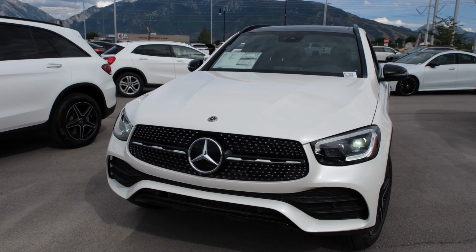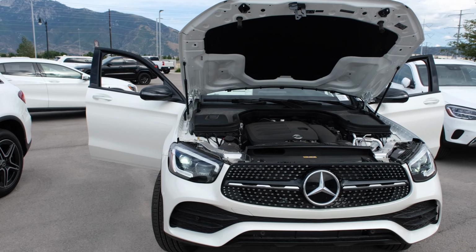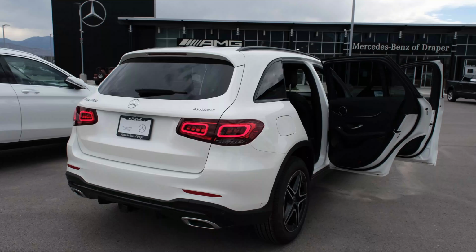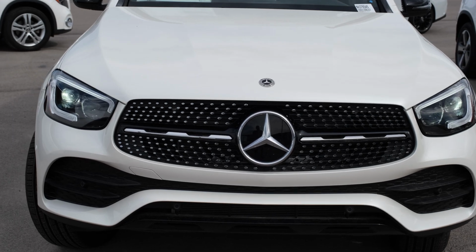This is a 2022 GLC 300 4MATIC SUV. Performance and handling: 2-liter inline-4 turbo engine, 255 horsepower with 273 pound-feet of torque. It has a 4MATIC permanent all-wheel drive system and a 9G-tronic 9-speed automatic transmission. Other features include the Night Package on the exterior and the AMG Line exterior.